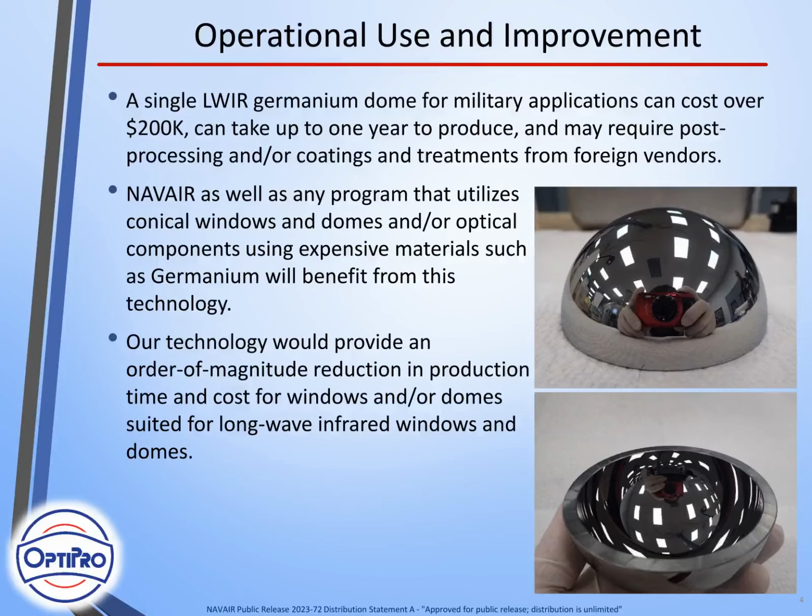To get an idea of the magnitude of time and cost that need to be reduced, it currently takes up to 1 year to produce a single long-wave infrared germanium dome, and each one can cost over $200,000. In addition, post-processing and/or coatings and treatments from foreign vendors may be required. Due to the sensitive nature of these components, it is ideal to have these components made entirely in the U.S.